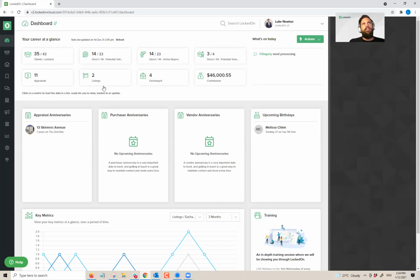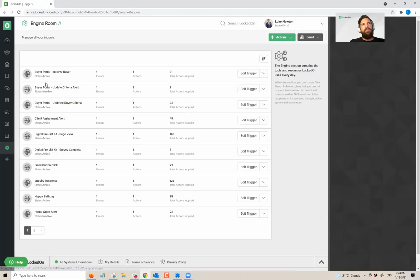Well, inside the engine in the triggers is a 3-part process to the buyer portal. Now, the buyer portal, as I said, has those 3 sections to it. One section is to alert you as an agent when a buyer tells you they're no longer looking. This section here is to alert you when a buyer has updated their criteria, and it also sends them a beautiful email saying, thank you for updating your criteria. Here's a new list of property matches. And the update criteria alert is the one you set to run every 3 months or every 4 months or every 5 months. Now, I've got this one inactive because I don't want that running to my fake database, but I do have the other 2 working.